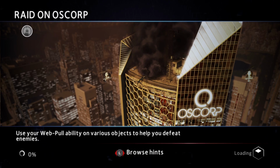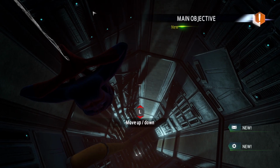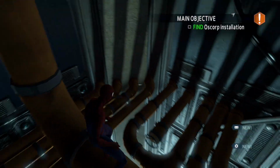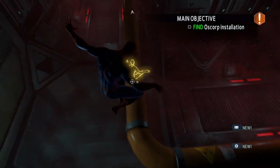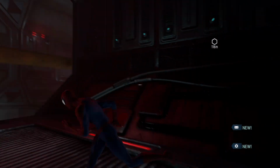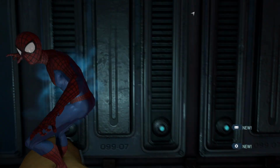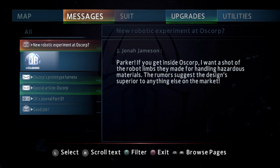Into Oscorp we go. Yay. Sliding down. Okay. These scenes are always cool. I don't know if you guys agree. I always get like Mission Impossible vibes when Spider-Man's grappling down like that. What is that noise? Oh, that's this. Score. Sweet. Ooh, we got a new message?